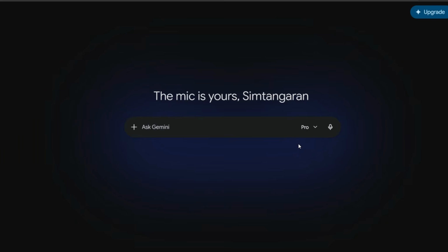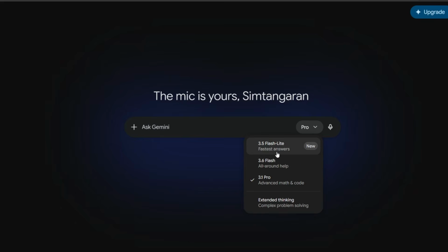So now to try these models, you can simply go to the Gemini app, and I am using the free plan. So if you click it, as you can see, we are having the 3.6 Flash as well as the 3.5 Flash-Lite available over here. You can try it out.